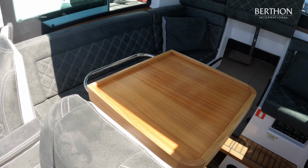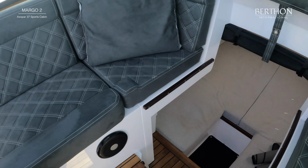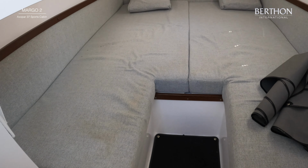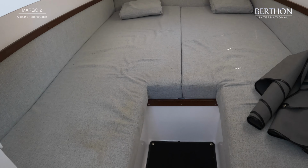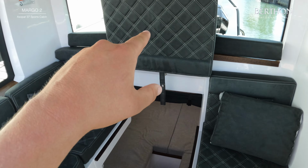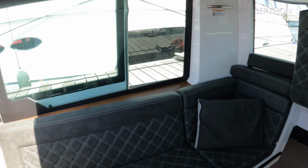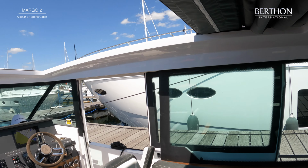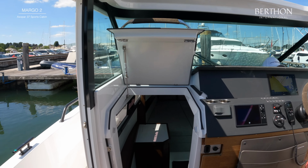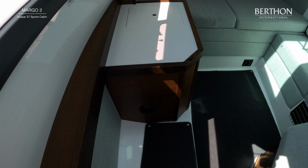Just around here we've got an L-shaped dinette with a fold-out table. All teak throughout in the cockpit. Looking back here, you've got really generous space, really light and airy. And this seat basically just acts as a door, drops back down, and then you have a full seating area in the cockpit. Massive windows all round, huge sunroof, loads of air, loads of natural light. It's an amazing space to be in once anchored and going along really.